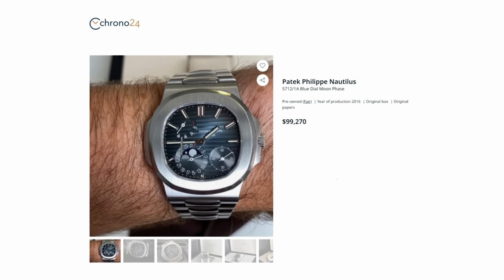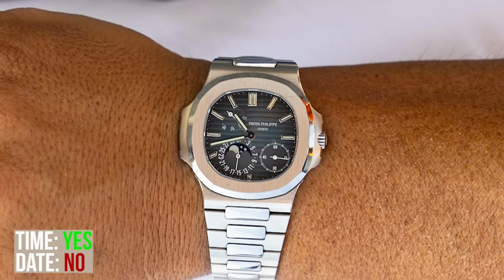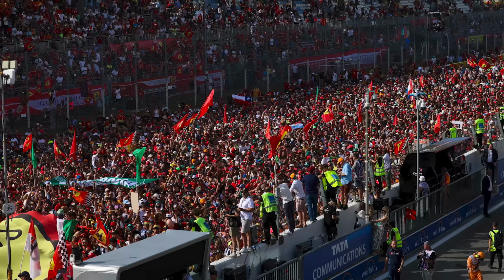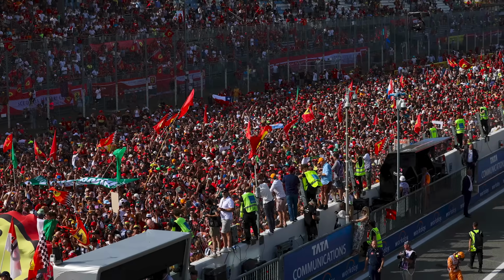And what watch brands don't want is people buying their watches at an authorised dealer and walking out of that store flipping it for a king-size profit. The time on this one? Correct. Date? Wrong. And I shot this watch at Monza for the Italian Grand Prix in 2023. A lot of these watches you're seeing here today will be worth well over $100,000.